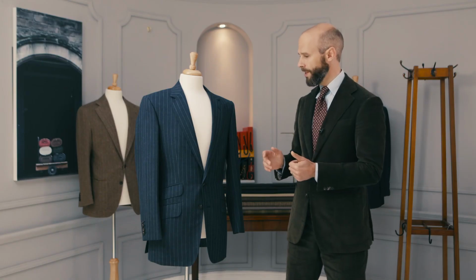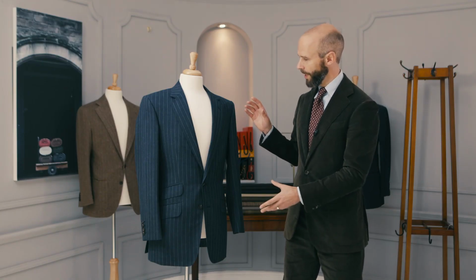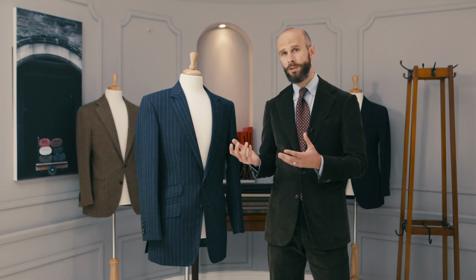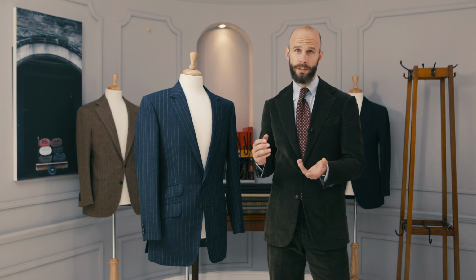So today in this video, we're going to look at the major aspects of a jacket, things like the shoulder, the lapel, the length, and talk about how those affect the overall impact that a jacket has. And then in subsequent videos, we're going to compare this to other jackets to look at the differences.